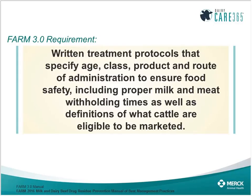Under FARM 3.0, the dairy also has written protocols that are developed in consultation with the herd veterinarian for culling and transporting dairy animals to slaughter. All three of these things, a VCPR, a herd health plan, and written protocols to prevent and treat disease are vital to any residue prevention program on the farm.